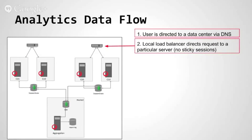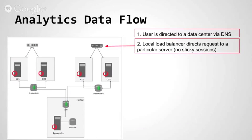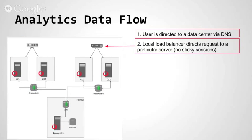And the load balancer is going to direct the request to a particular server because ideally you're not using in-proc sessions now. You're using one of the 2 session providers. You don't need to enable sticky sessions. So the user can freely move between the servers and you can get a better balance of resource utilization between your CD servers.